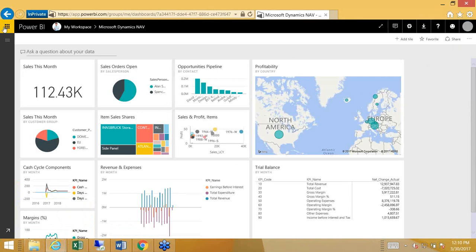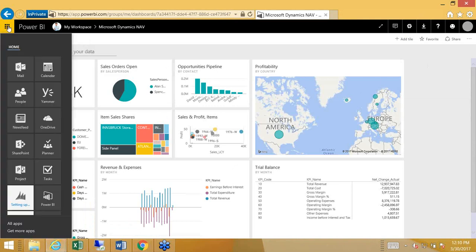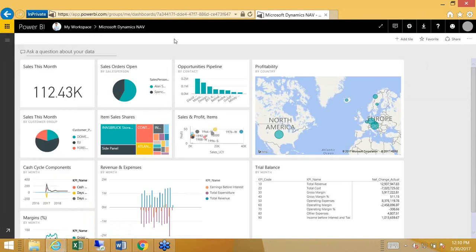Okay, I'm at 100%. So I guess 60+% of the people are familiar with this little waffle over here on the left-hand side. This takes me to the different elements of Office 365. What I'm in here is Power BI, Microsoft's dashboard tool. Like I mentioned, Microsoft embedded this dashboard tool in Dynamics NAV 2017. It does two things. One is the security is controlled through one place, and it also provides one central location to get to all the information.